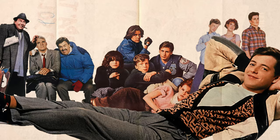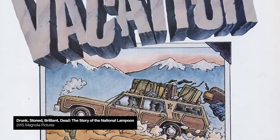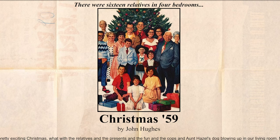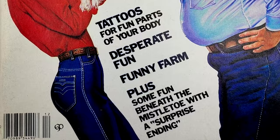Hughes wrote both the original Vacation film and Christmas Vacation based on articles that he had written for the National Lampoon magazine. Christmas Vacation is based directly on Christmas 59, which appeared in the December 1980 issue of the National Lampoon. To me, this is a true holiday classic because it's a masterclass in low-stakes humor.